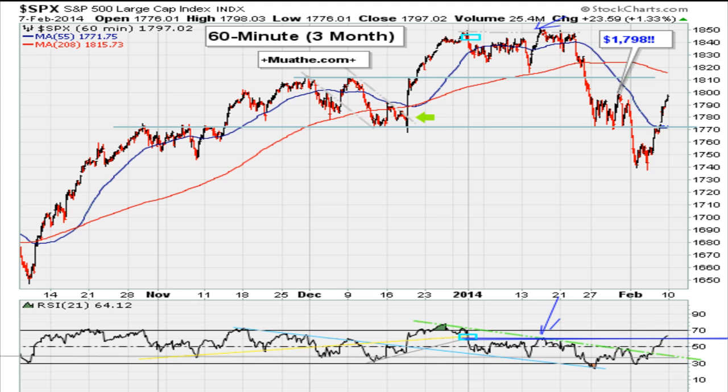So if the market can hold above that, that's bullish. If it rolls over like that, beginning part of the new week, then this becomes a sell period or a sell point, and more than likely we might reverse to the downside.